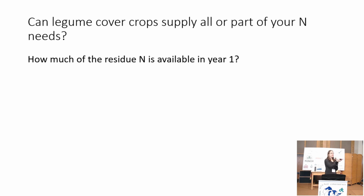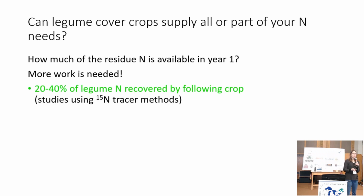So coming back to this great question: can legume cover crops supply all or part of your nitrogen needs? We need to know how much of that residue nitrogen is available in that first year or growing season. And I'm going to be disappointing and say more work is needed. We don't fully know the answer to this, partly because it hasn't been done across a lot of different farming conditions, and this is what we need. But work like this, which is more expensive and labor intensive, hasn't really been done across a lot of sites. But we do know some things.